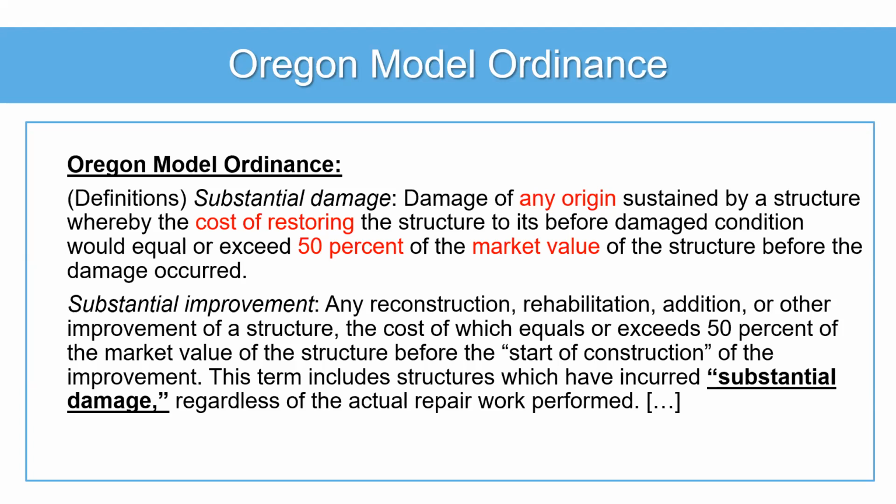So substantial damage is a really important definition, and it follows and is embedded within the definition of substantial improvement, which is essentially anything that is done to a structure where the cost would exceed 50% of the pre-improved or pre-construction market value of that structure. And substantial improvement includes substantial damage. A key thing there is regardless of the actual repair work performed. So we'll dig into all the different components of this, but these definitions are really crucial.